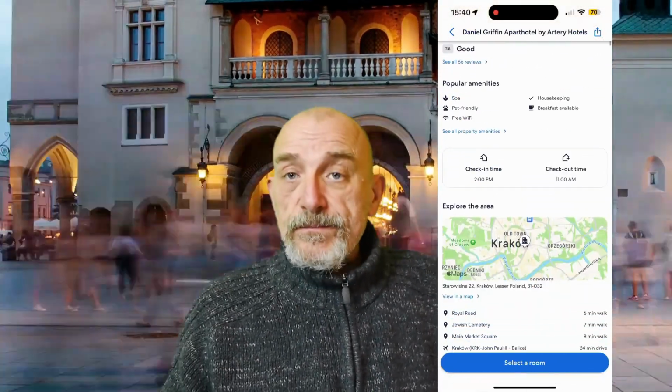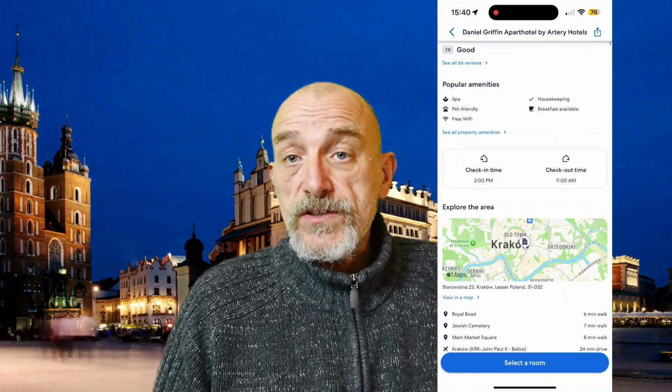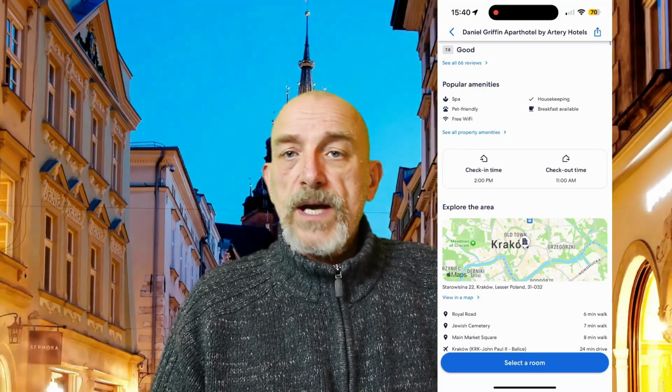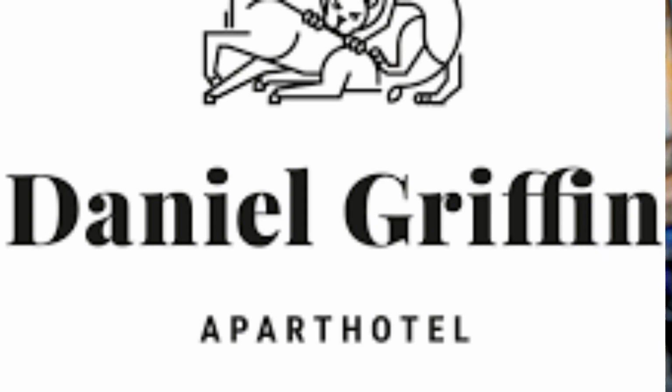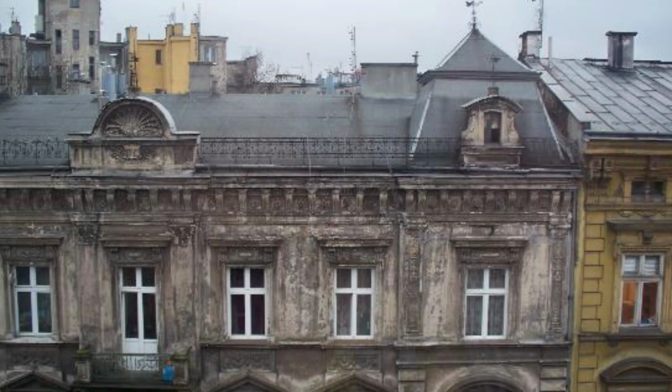Now, if I hadn't been there before, I'd be looking on the map and looking at location. This is just on the outskirts of Planty Park. Planty Park is a circular tree line around the centre of the old town where most of the activity is. It just so happens it's just around the corner from a hotel we stayed in last time we went, so we know the area. It is cracking. It's really close to a tram line for getting out to other places and walking distance from everything else. And that's important on a holiday, the location.